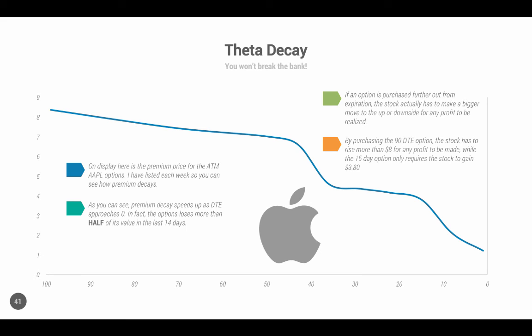It's important to realize that with options, every single day when you buy an option, it is losing money. This is one of the most important ideas that you can get into your head when buying options: when you buy an option, it's losing money every single day, and especially losing money as you get closer and closer to expiration. If you can understand this concept, you're halfway there to being an options master and being ready to go out and trade options.